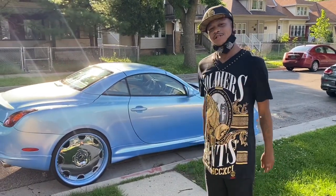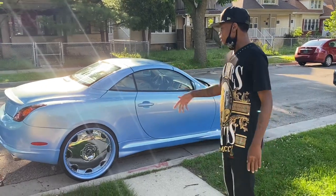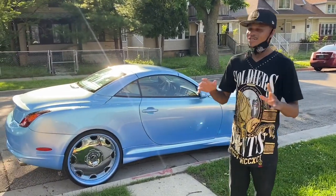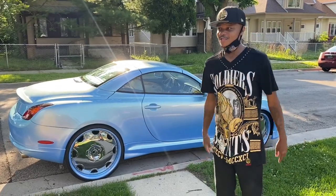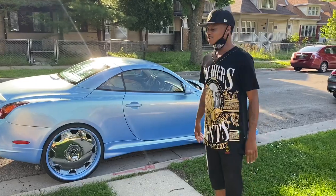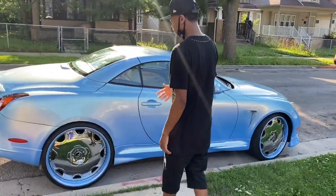I probably drive this car once out of 2 years or something, you know what I'm saying? But the car is all the way out the game. It was painted by Pete though. You already know, PC, Player's Choice. One of the coldest in the city. We got a lot of paint jobs, a lot of paint doers, and all of them waiting. I want to give a shout out to all the paint doers. But anyway, come check this car out though. Let me show you what it'd be like.